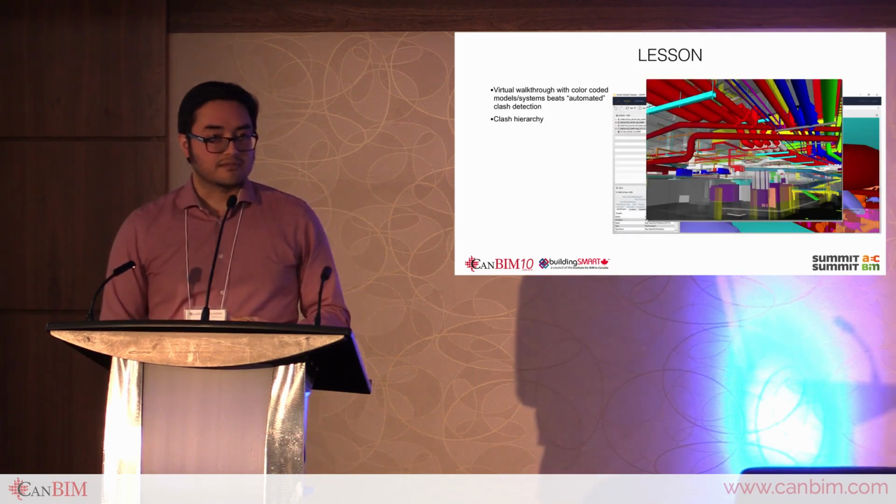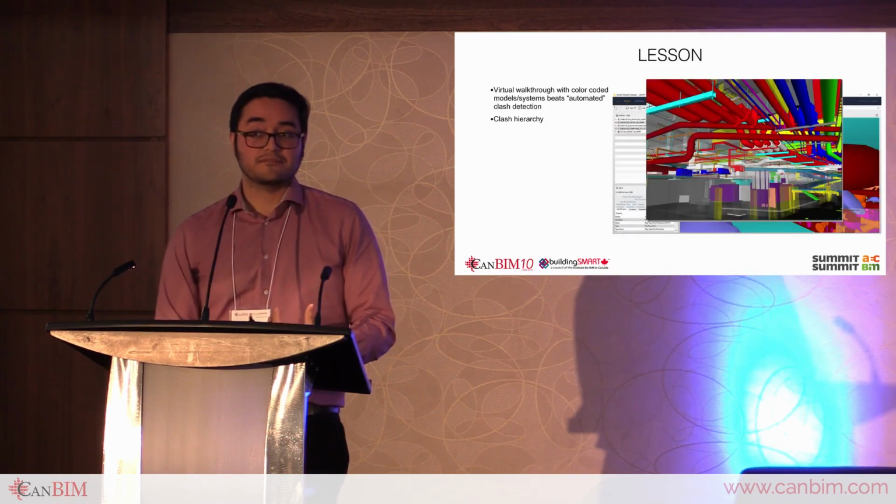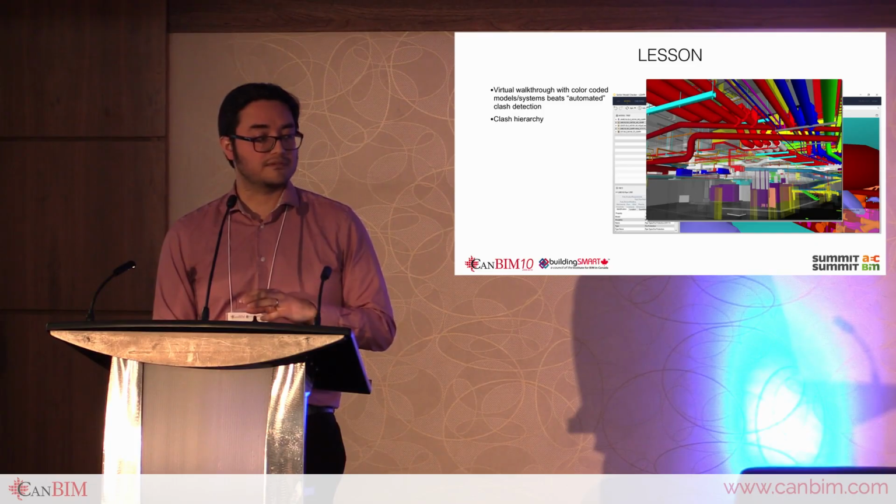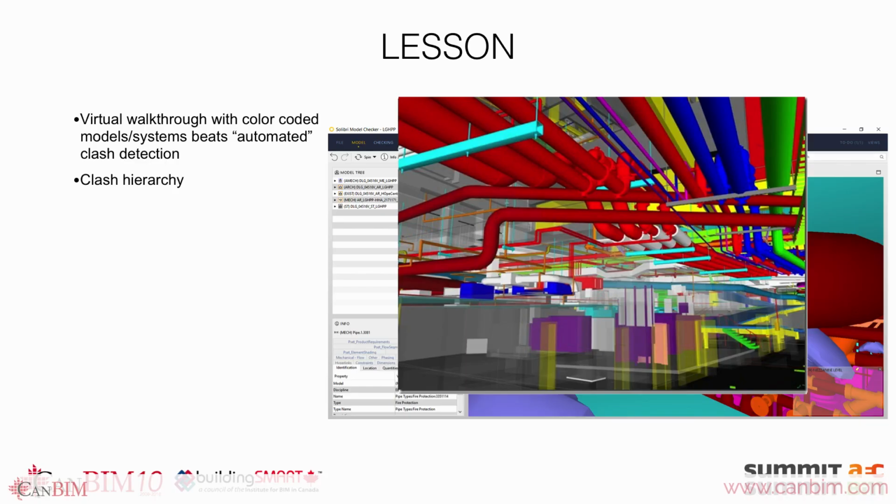Another lesson that we learned is that virtual coordination can happen very effectively without doing any automation, right? If you just color code things. Because if you just have the colors that are out of the box, it's very easy to get lost and not see what's going on. But once we bring in color and the systems, then it helps us verify that the design actually works.